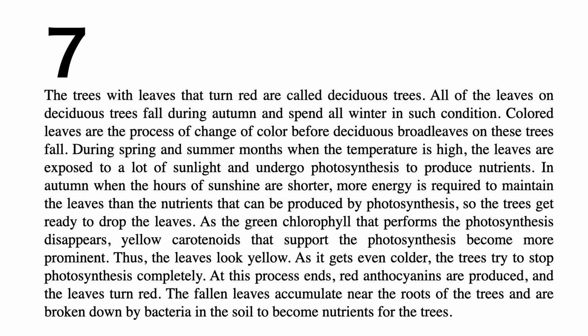During spring and summer months, when the temperature is high, the leaves are exposed to a lot of sunlight and undergo photosynthesis to produce nutrients. In autumn, when the hours of sunshine are shorter, more energy is required to maintain the leaves than the nutrients that can be produced by photosynthesis, so the trees get ready to drop the leaves. As the green chlorophyll that performs the photosynthesis disappears, yellow carotenoids that support the photosynthesis become more prominent. Thus, the leaves look yellow.